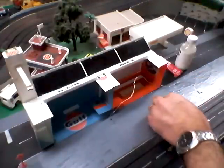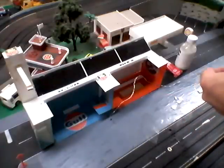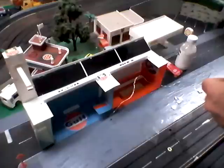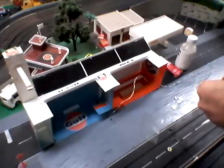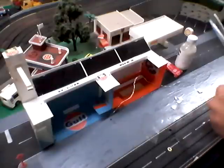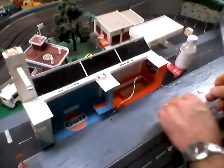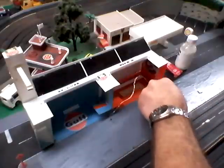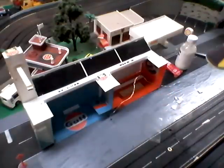I'm still working on the wall for over there on the other side of the hotel. You might be able to... well, you can't see it in camera, but it's sitting over there on the straightaway. That one's taken me a little while. Haven't had a whole lot of time here lately to work on that.